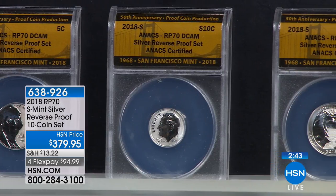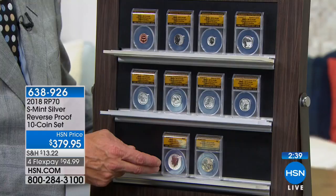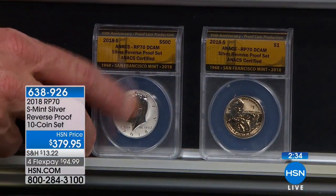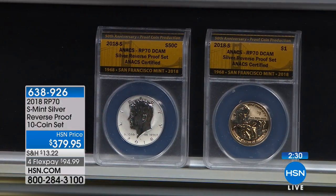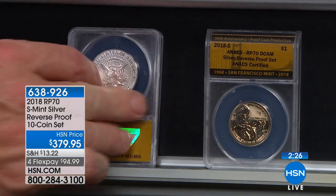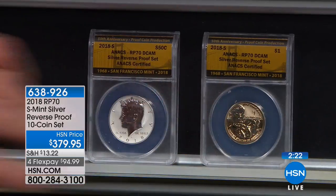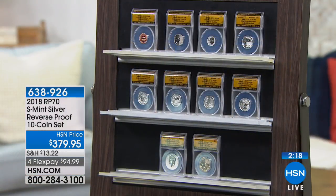Reverse proof is a way of making a coin where, traditionally with a proof coin, you just saw those proof American silver eagles, where the field of the coin is the shiny part and the device, or raised part of the coin, is the matte finish part. In reverse proof, they've just reversed the proofing process. It's not just on the reverse, it's on both sides of the coin. The United States government has never done a reverse proof set before in its history. This is the very first time they have ever done this.